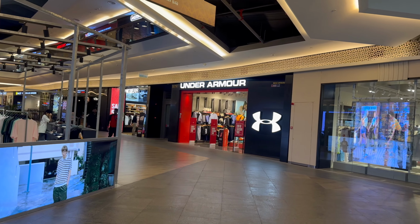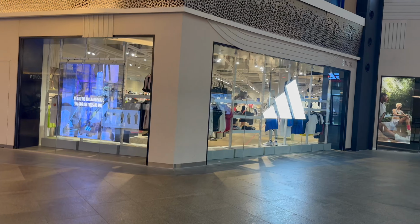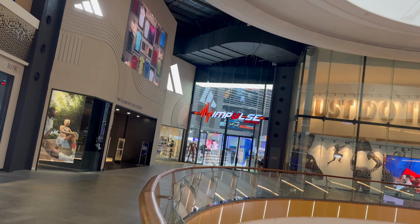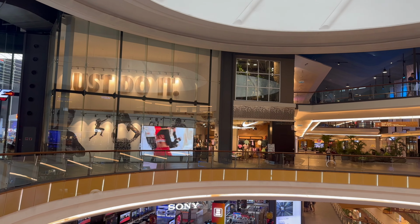Take for example now sportswear. They have a very good range of shops, so you've got the selection. And most of the sportswear shops also have the smaller shops where you get very good discounts, as I pointed out, the one in the basement.